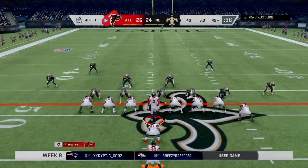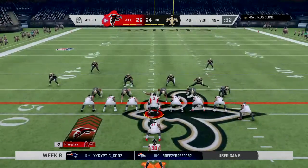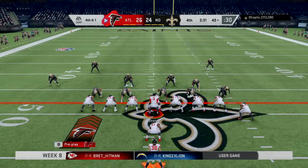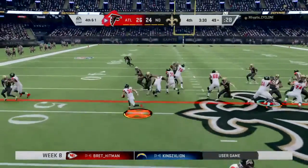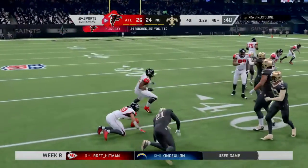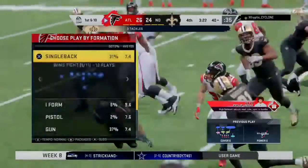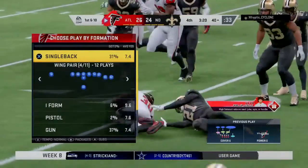And here's a big one now. Trying to hold this lead. They're going to go for it here on fourth down. They're going with Lindsey. And he will have a first down here at about the 40. And the drive stays in motion with a nice 8-yard pickup on fourth.